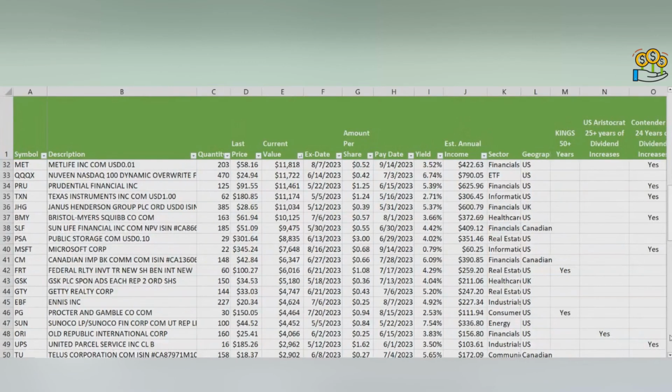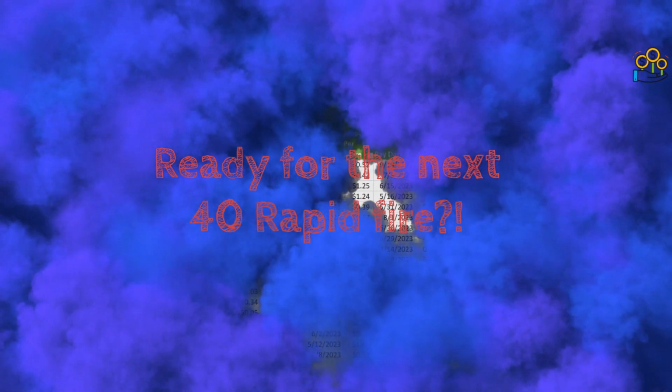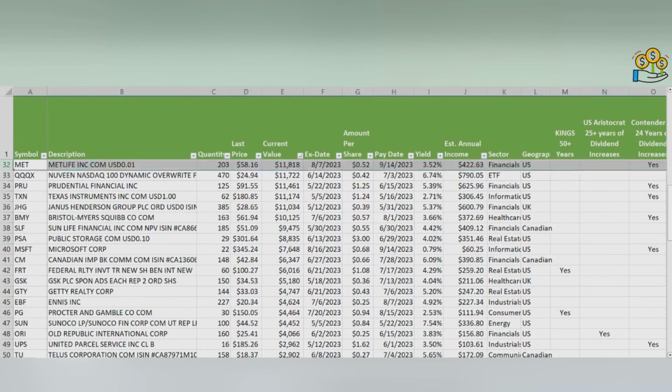Alright, so now I'm going to speed this up just a little bit so you can see the rest of my portfolio. What you're going to see more of in here is quite a bit of dividend growth stocks with lower yields that I'm building up over time, and some of which are positions that I rotated out of that I'm now building back. Alright, so here we have MetLife, over 200 shares here, kicking off just over $400.